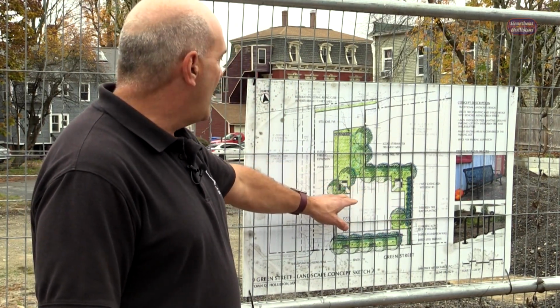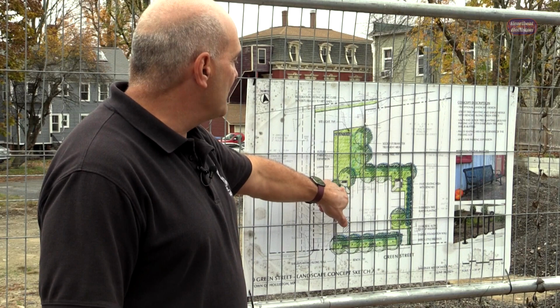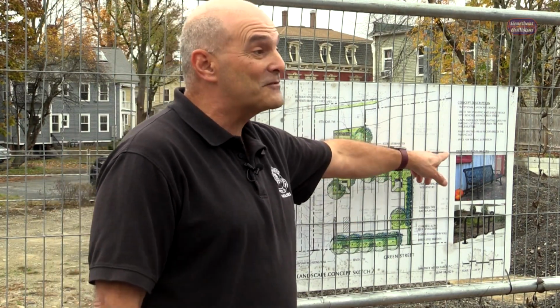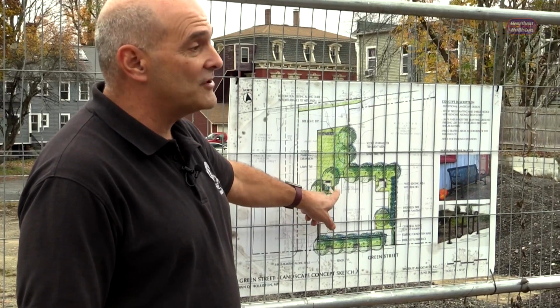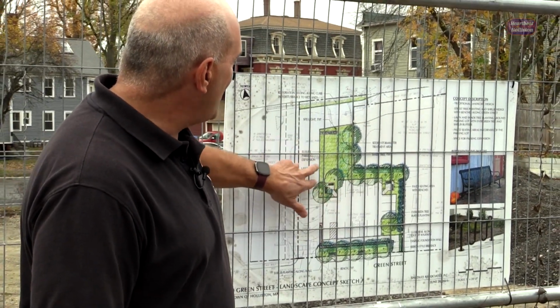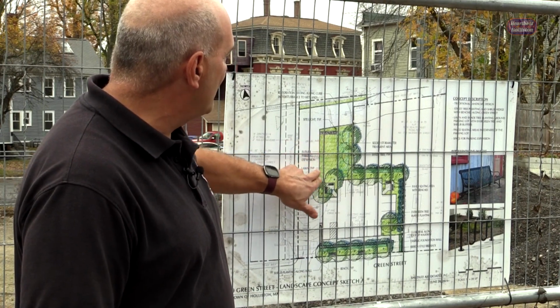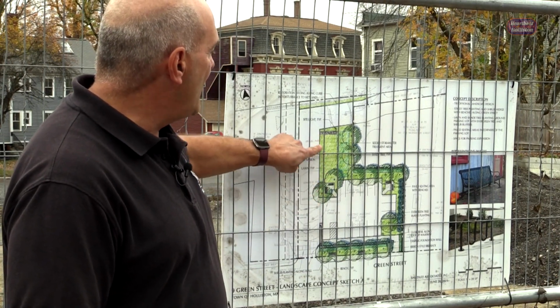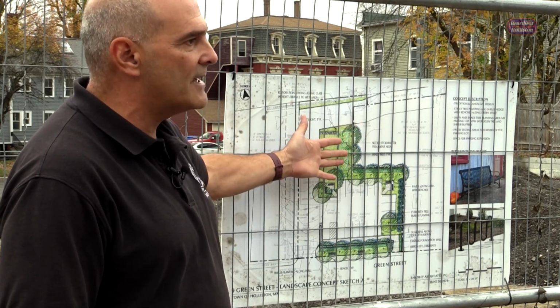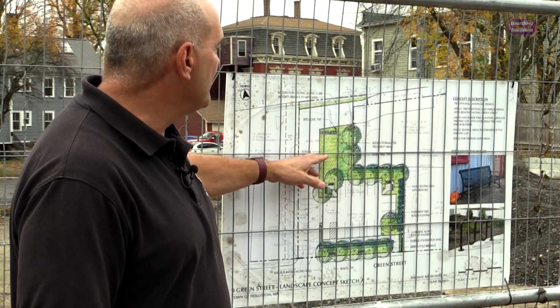Oh, okay. There will be some sort of structure here where folks could sit down and maybe grab a sandwich from the superette and eat. So there'll be benches and maybe a cover. That's still to be determined. The slight change from this drawing that's here is that there's going to be additional parking in this space here. We wanted to maximize the parking for the lot.